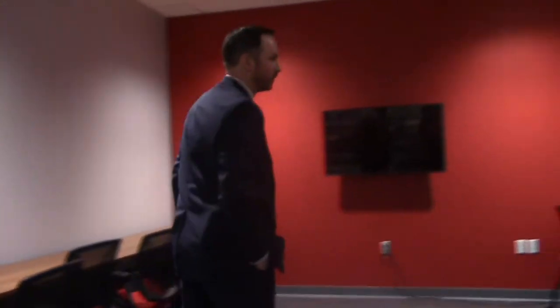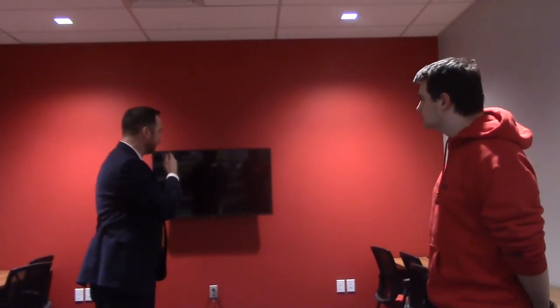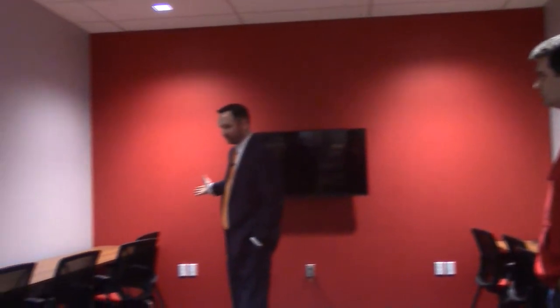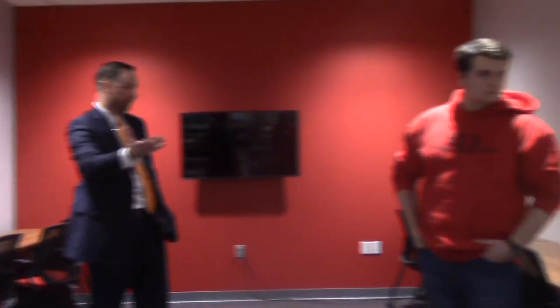We want the space to have multiple utilities. This is going to be a quiet room for if you need to study or need to work on a paper and you don't want the distraction of, you know, the big space out there or up in the gallery. Sometimes you just want to study in your own space, because you can fit almost 14 people in here.